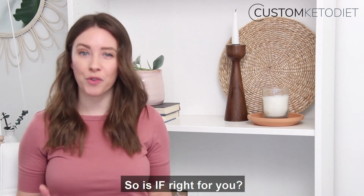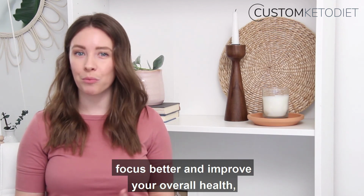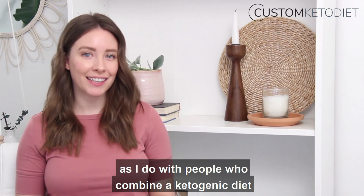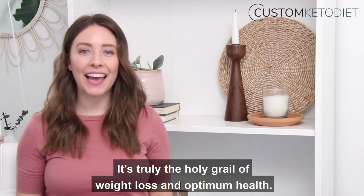So is IF right for you? If you're not afraid to change it up, burn more fat, focus better, and improve overall health, then I say give it a try. I've honestly never seen as much success as I do with people who combine a ketogenic diet with an IF lifestyle. It's truly the holy grail of weight loss and optimum health.